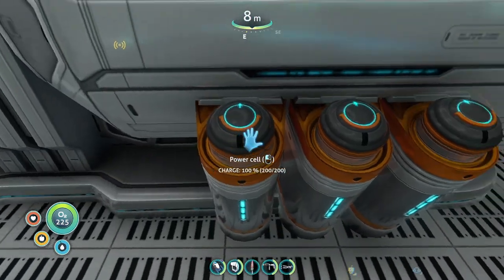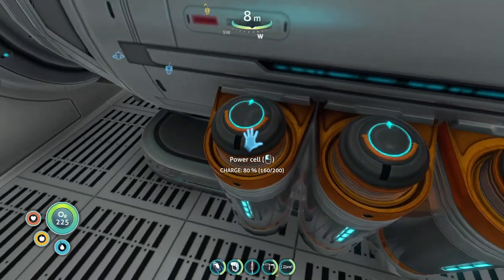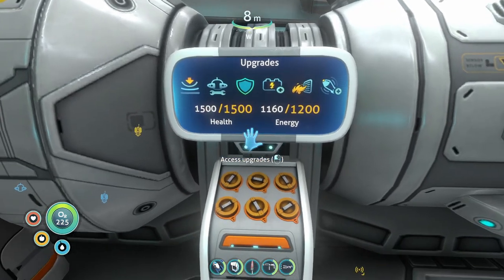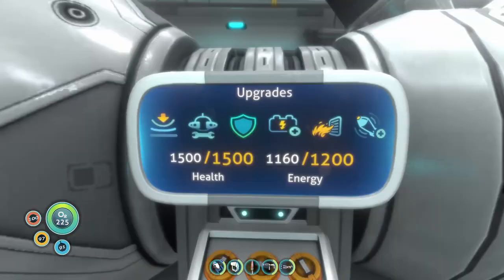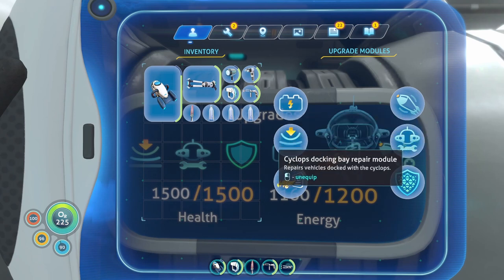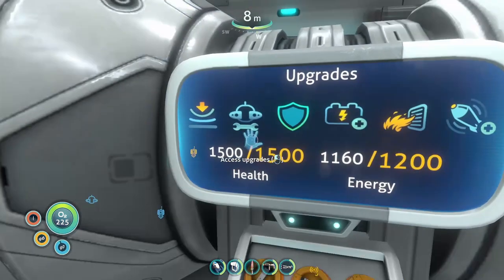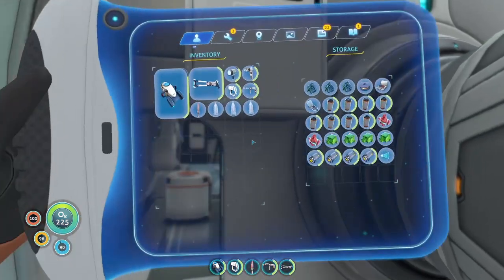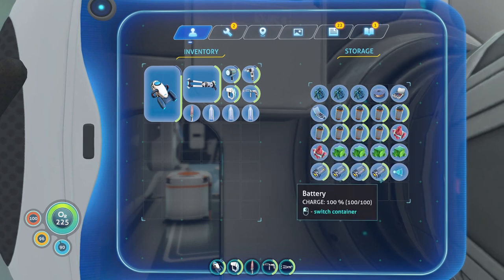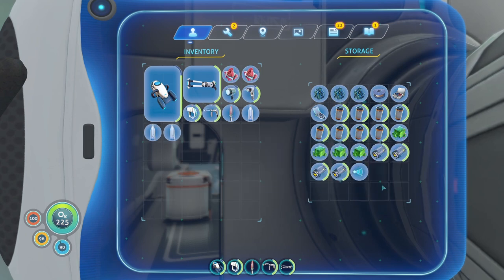All power cells are filled up, at least those three. That one is at 160. But the rest of them are good. So these are our upgrades. Sitting pretty good. So efficiency, decoy, docking bay, of course. The module mark II, fire suppression system, and shield generator. Okay. In here, I have a bunch of cells, all of them that I had. It's 8 of them. The berries, the iron. These guys do not belong in here, mister.